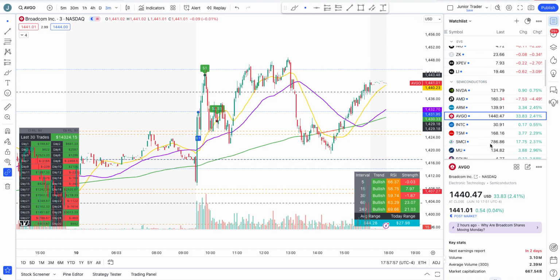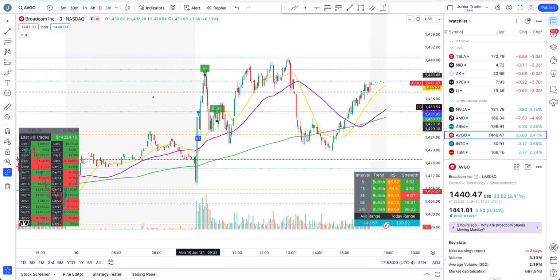And again, guys, there will be red days as well. I'm not guaranteeing anything here. But anyways, this is some of the data.